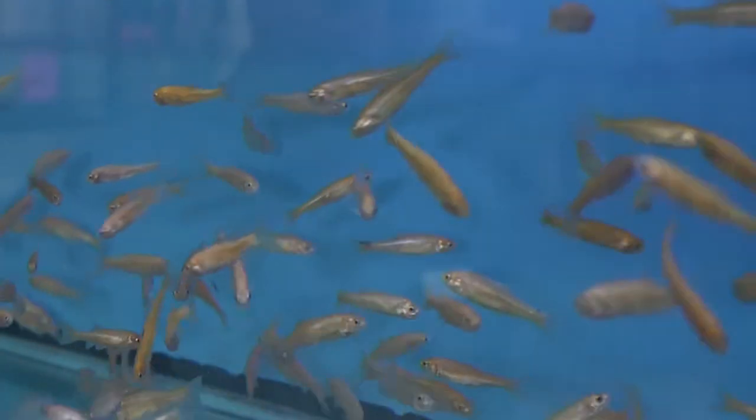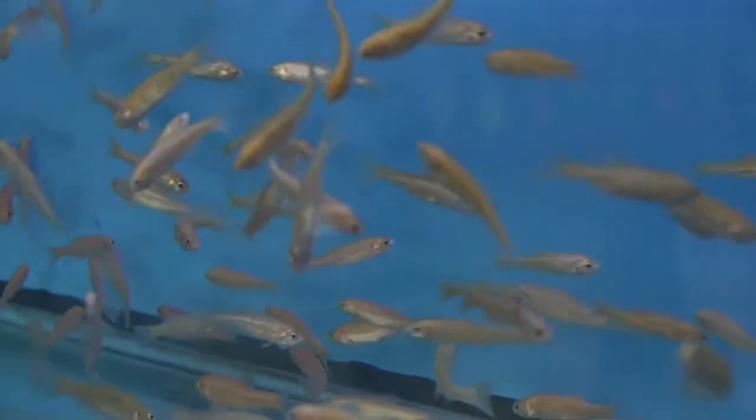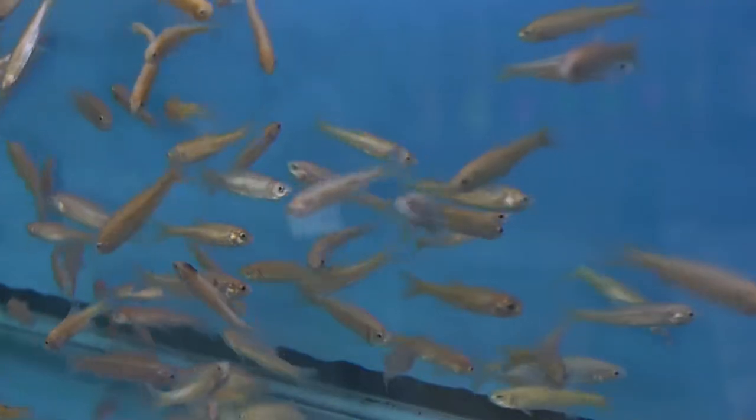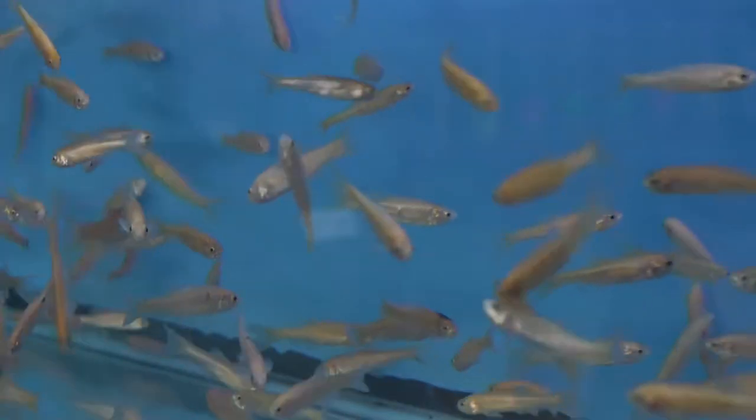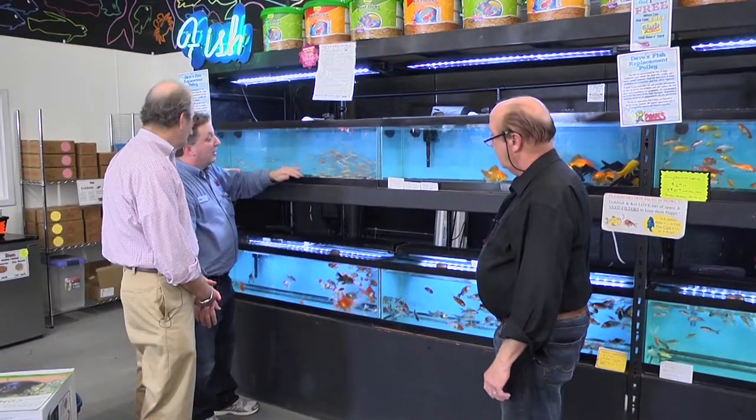What do you need, like 10 of them or something at a time? Put a nice school in there. They're fast enough. They're harder for the fish to eat. Right. They ain't going to catch them. They're not going to catch them, but they do a great job at eating all the mosquito larvae, which can really spread bad stuff. That really bugs the other fish.